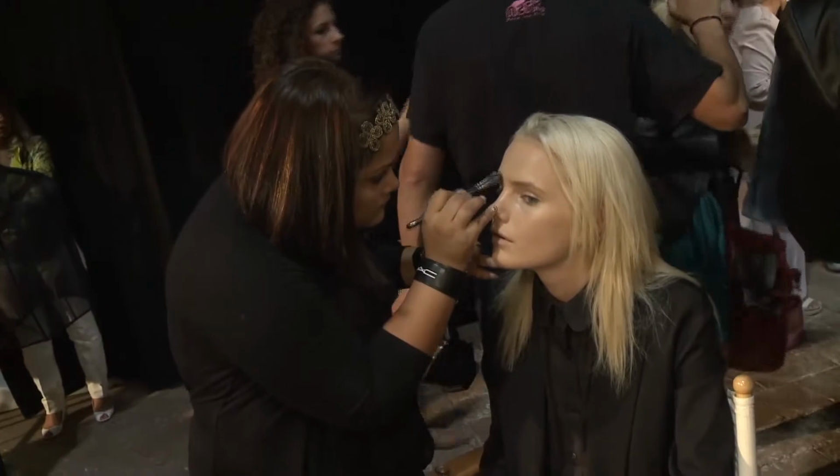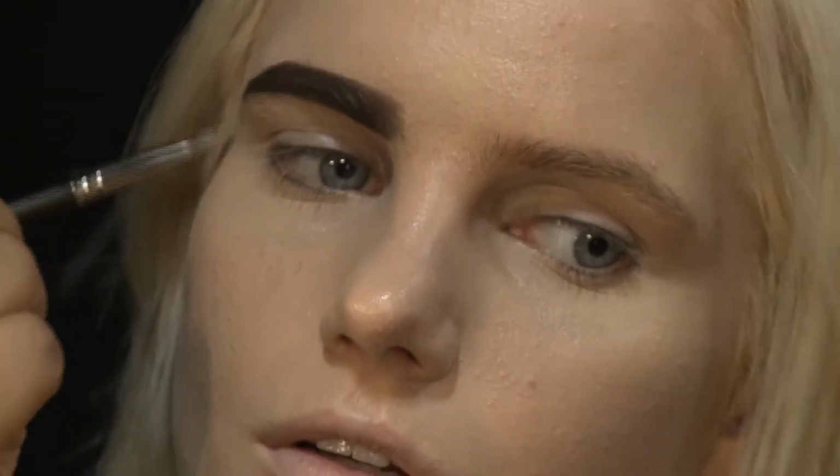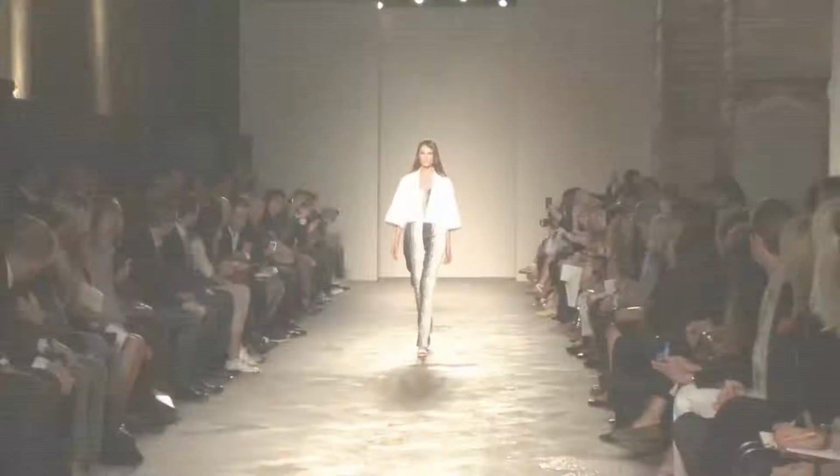The makeup look is really focused on the eyebrow. The collection is very geometric and symmetric prints, so I wanted to relate it with the strong dark eyebrow.